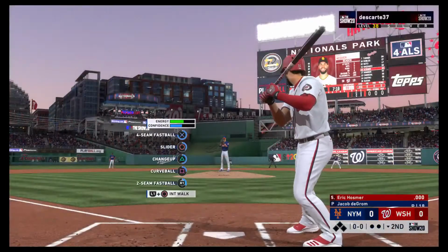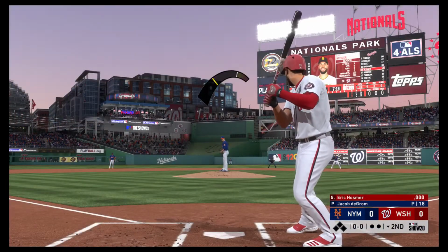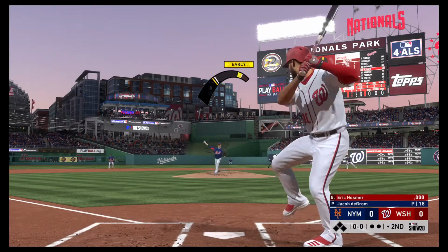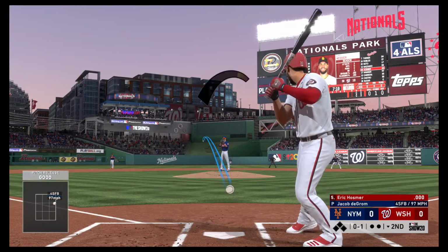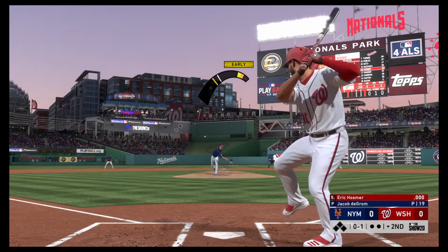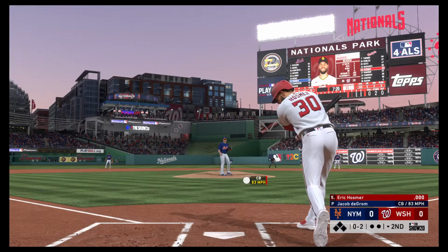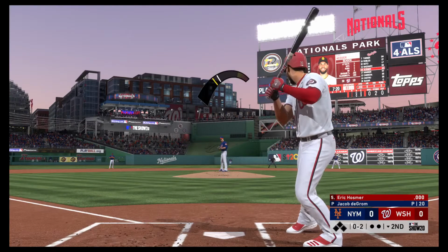Eric Hosmer to the plate now, as they'll have 5, 6, and 7 here to start the home half of the second. Eric Hosmer. And he gets ahead 0-1. You know, from an offensive standpoint, they already knew they had their work cut out for them against a great pitcher. But if he's going to locate like that, this is going to be a tough day. Behind 0-2 now. Now here it comes.